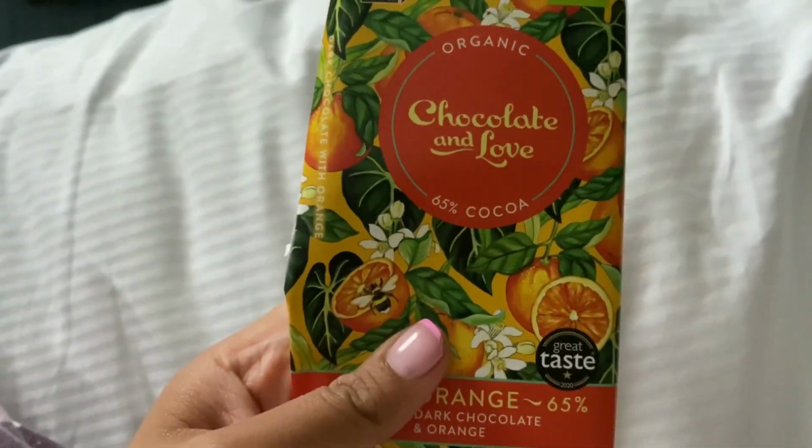I'm going to try this chocolate. I'm going to turn the TV down because I think it's a bit too loud. Give me one moment. I'm just watching Say Yes to the Dress. I love that show, so good.